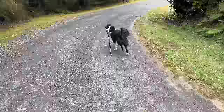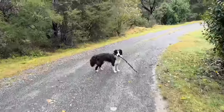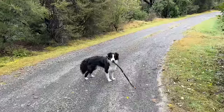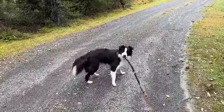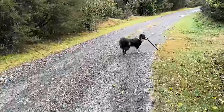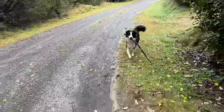Just walking off breakfast, trying to get Bruno's stick. He's not having any of it. He's not letting me near. Let's see if, oh, nope. What if I walk backwards? What if I run?